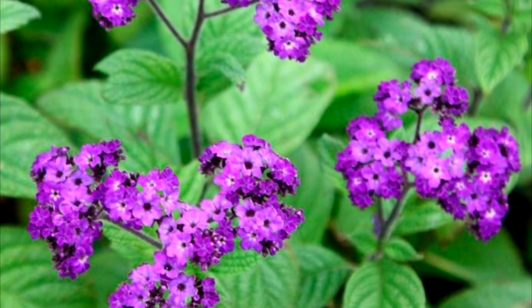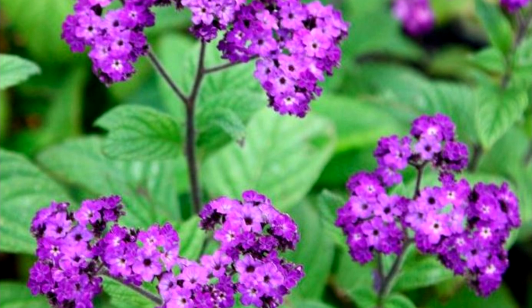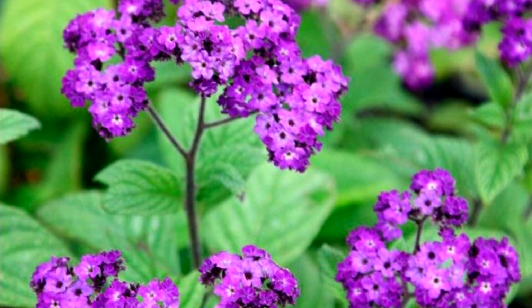I live in winter hardiness zone 5B, so I will grow this plant as an annual.